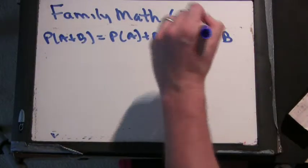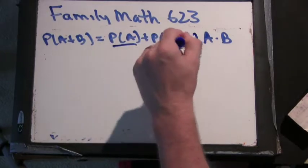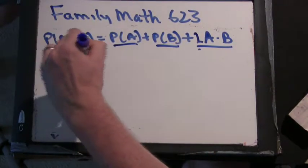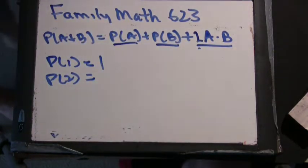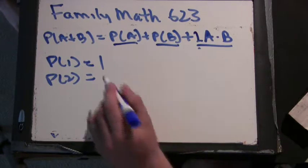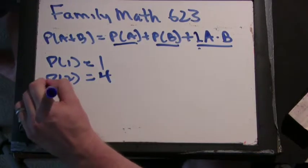Okay, so next we're going to check k equals 2. P of a plus b equals p of a plus p of b plus 2 times a times b. And then p of 1 is 1. Well, p of 2 is p of 1 plus p of 1 plus 2 times 1 times 1. So, 4? Do you agree? p of 2 is 4? Yes. Okay, can you tell me what p of 3 is?